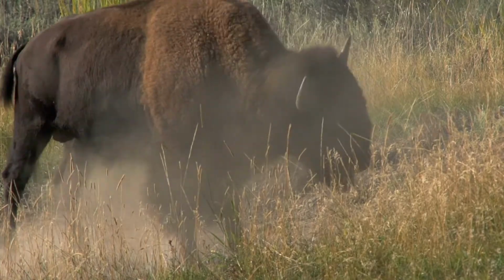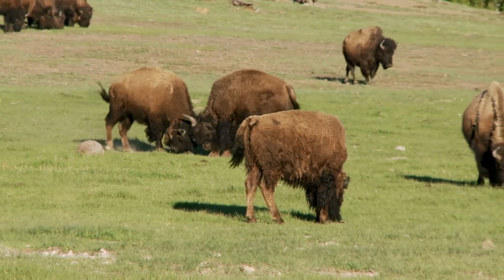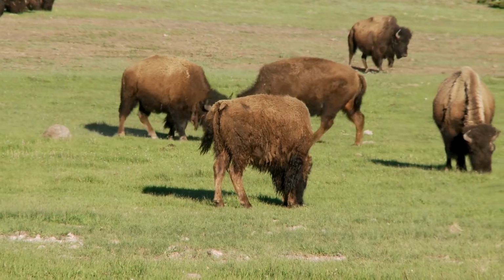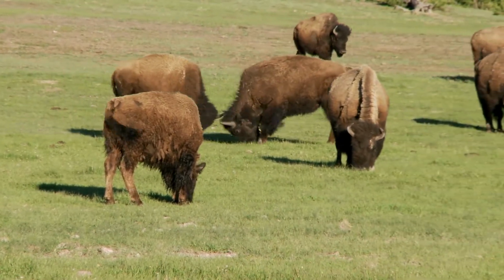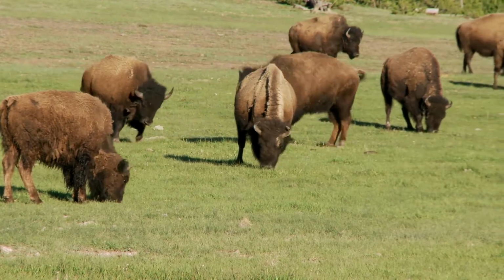You can not only see what a bison looks like, you can watch it move on the landscape. You can listen to it bellow. You can see how it interacts with other bison. At Yellowstone, we've preserved the most important wild bison population in the whole United States, partly because so few locations have bison without fences.